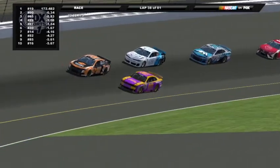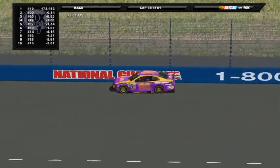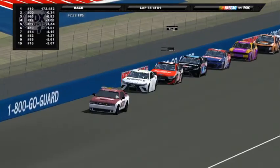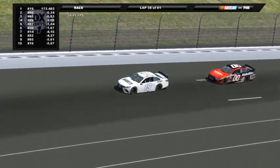Now, here's the question that everybody's asking. Adema just got wrecked by a lapped car under yellow. Does this mean that he's going to pit unexpectedly due to the damage, or will that not happen? It's a good question. It's a good question.